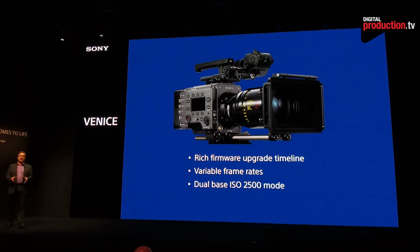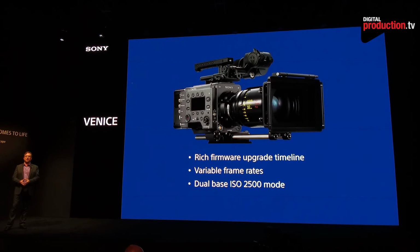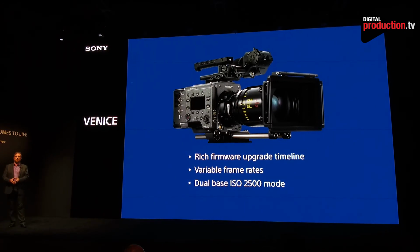Here at NAB, again as another exclusive, we are previewing upcoming features including variable frame rate and dual-base ISO 2500 mode. This is a really powerful feature of the camera, and we'd like to show you a quick video here of its capabilities.